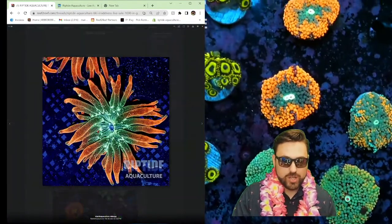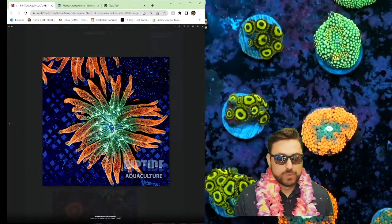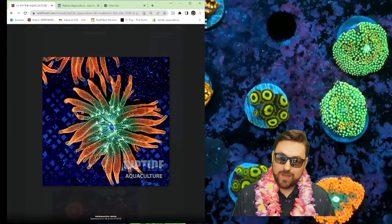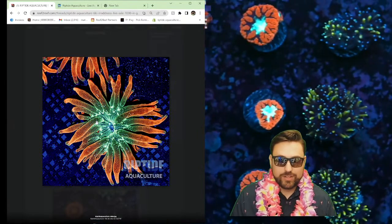These are aquacultured anemones. They're pretty freaking awesome. Super bright, very, very colorful. I'm always happy about those. Those things are sweet. And just, you know, they grow really well for us.